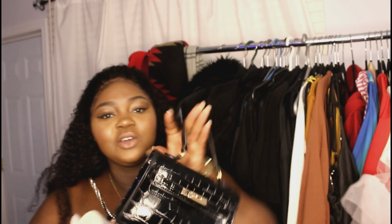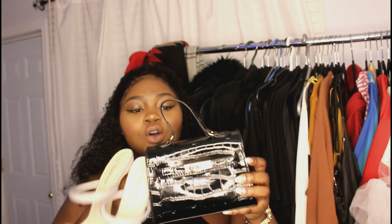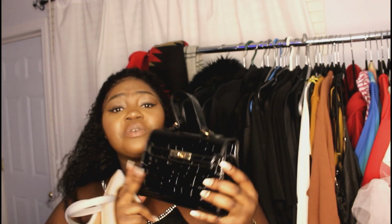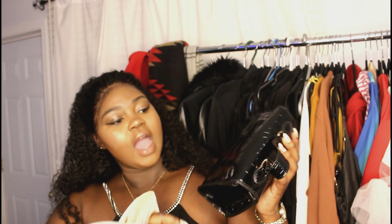And then I have my little mini tote bag right here. I will also be pairing it with all of my outfits today. This tote bag, I actually got it from Shein. It is really good quality. I love this bag. I've only rocked it one time, and I've never actually rocked the shoes. So I'm like, hey, okay, let me create 3 cute looks that I feel like we big girls can rock.